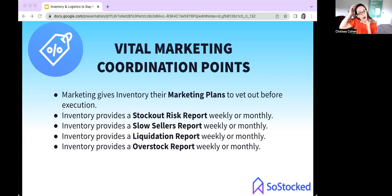Inventory has a bunch of other reports that they actually need to also be sending to the marketing team. Oftentimes, the inventory team tends to be a little reactionary, right? If they need inventory, then they order it, but they don't have a proactive way of actually moving the needle in terms of those inventory problems that can come up. So there's specific reports that they can and should be sending to the marketing team, which actually rolls into the marketing plans. And we'll talk about those, and they're kind of listed here, but we're going to go into more detail, not just on what those reports are, but how the marketing team should be using those reports.